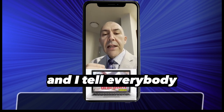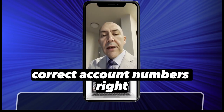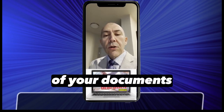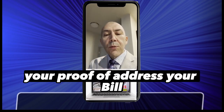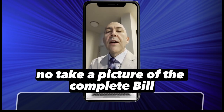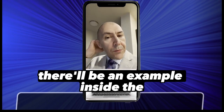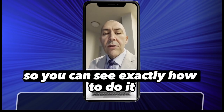I tell everybody, one of the important things is that you get your correct account numbers, right? You populate your report. You send a picture of your documents, nice and clear: your driver's license, your proof of address, your bill. And don't just take a picture of the address. Some people have taken a picture of just the corner. No, take a picture of the complete bill. There'll be an example inside the course. We'll have an example in the PDF so you can see exactly how to do it.